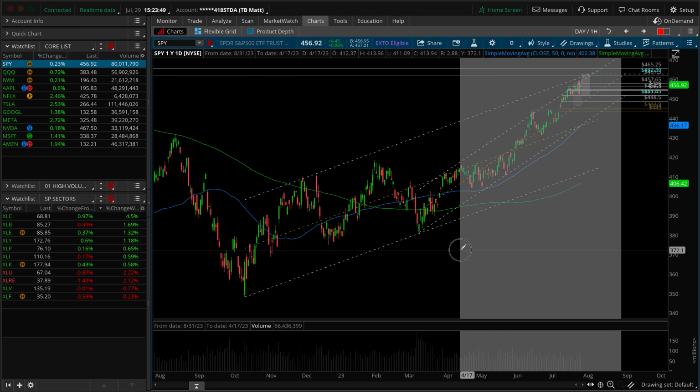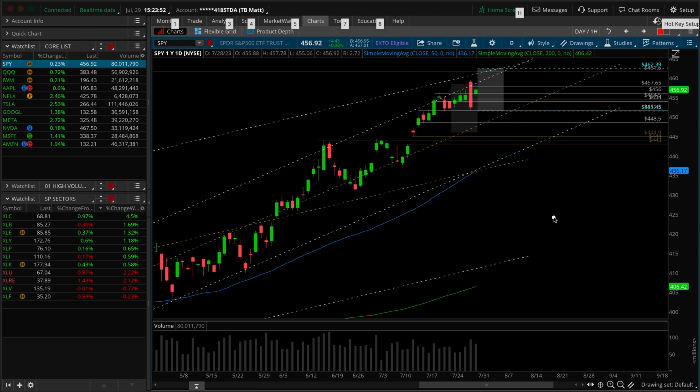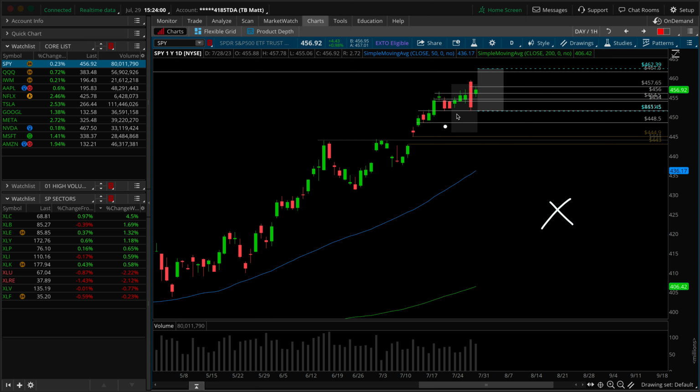Those are confluence for resistance. Now, this is not an argument to go out and short the market with both hands. It's just being cautious about new money longs, right? And another reason that you might not want to short this market is because, as we pointed out, we're in an uptrend, obviously. We're looking to buy pullbacks.